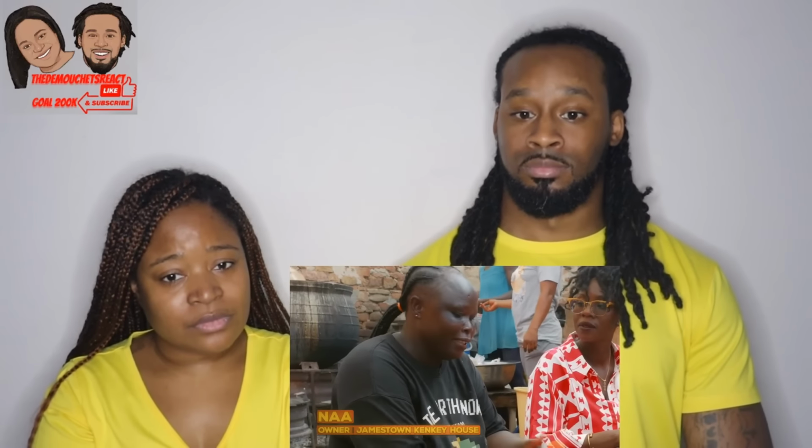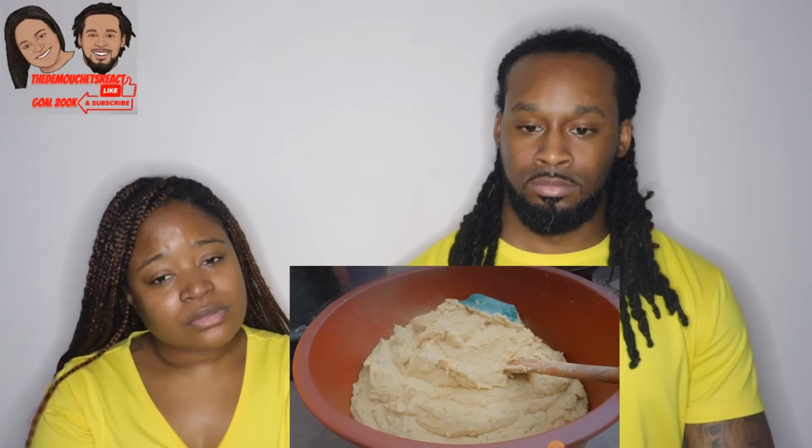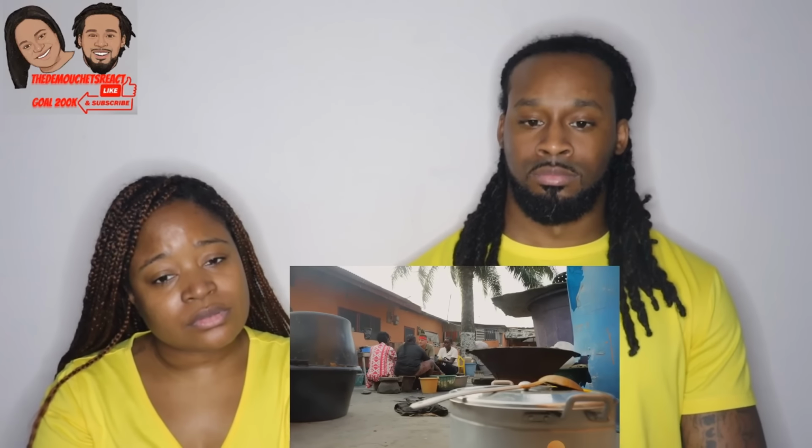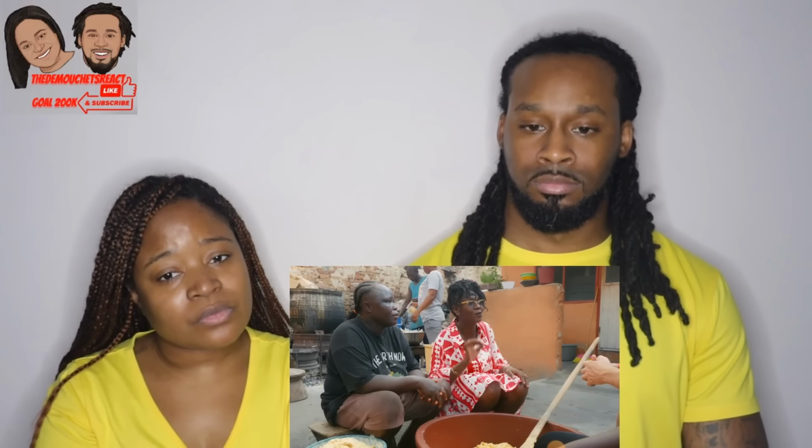So in a day at the Kenkey house, they start around 7 a.m. They try to make sure they get it on the stove by 10 a.m. Kenkey is more like an afternoon dinner meal. So around 3, 4 p.m., people are looking for that hot Kenkey to buy. And if your Kenkey is good, by 6 p.m., you're done.